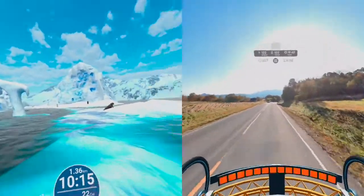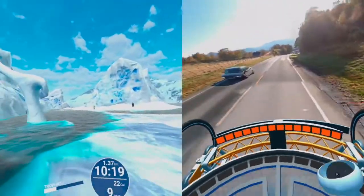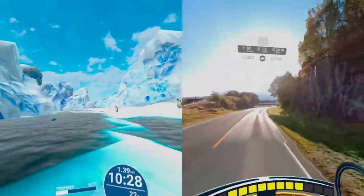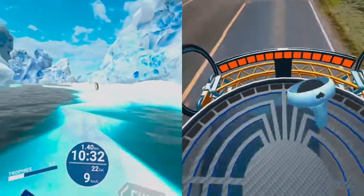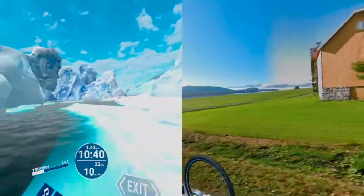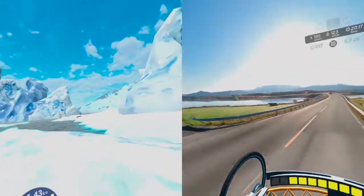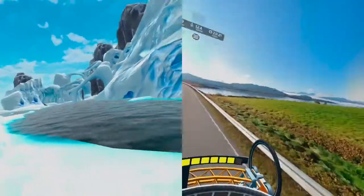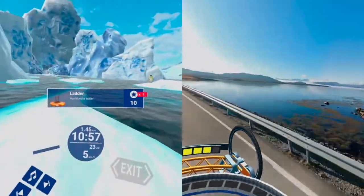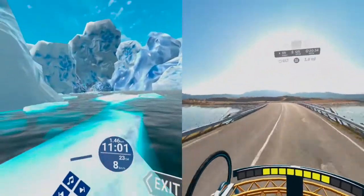All right, so we're picking up the pace a little bit, and I also turned the sound down. We're in Antarctica on the left, and we're still in Norway on the right. And I am looking at the stuff on either side. So it gives you a kind of feel. I'm doing trophies on Holofit.